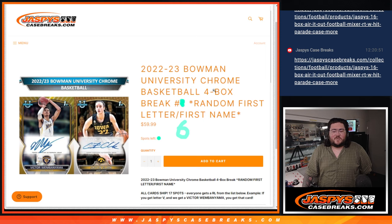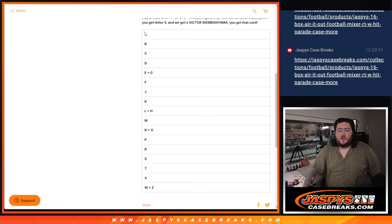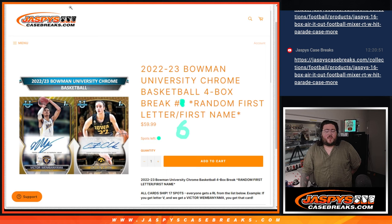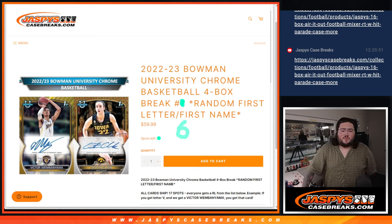Number 6. 17 spots in this break. It's going to be the last 4 boxes from a case that we started earlier on an all-card ship break. 17 spots. Everyone gets a random letter from this list below, A all the way at the top, some combo letters, all the way down to W and Z. If you get the letter V, any Victor Wembanyama cards will go to you, and so on and so forth for every letter. Let's do it.